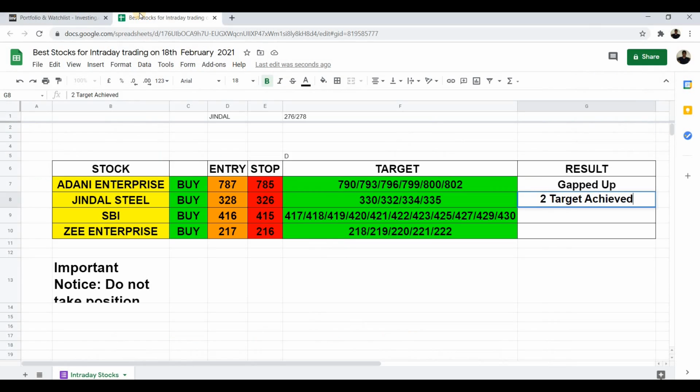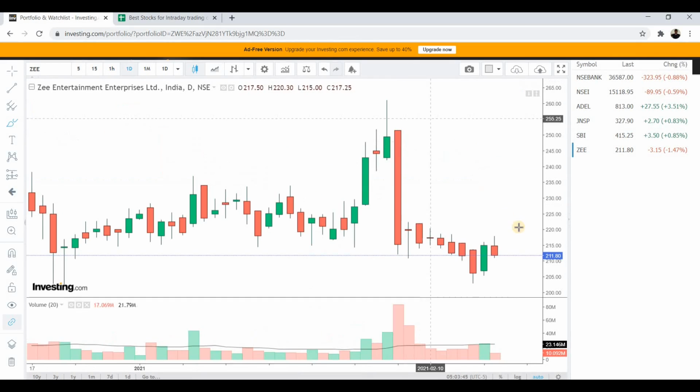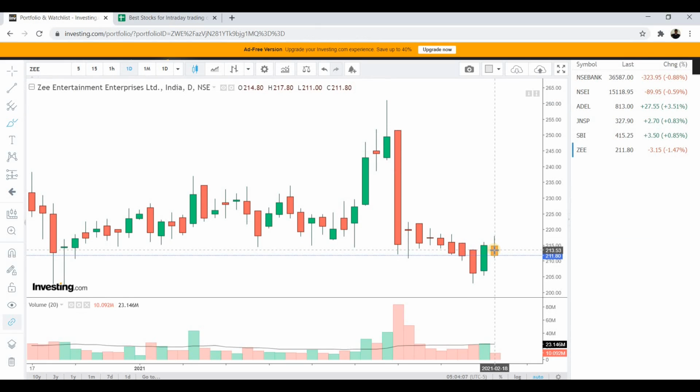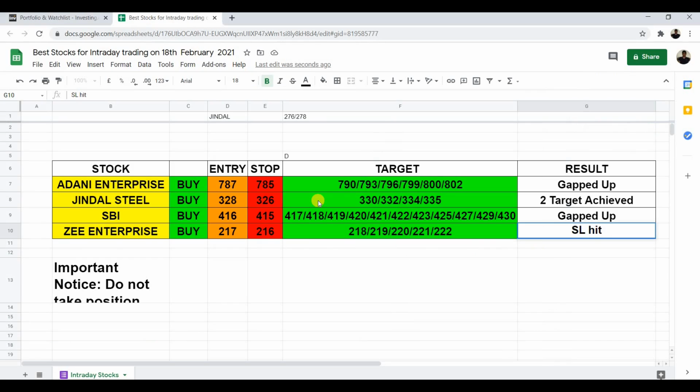Fourth and final stock for today's session was buy Z Enterprise at 217. Z Enterprise 217, 217, 214.80 and 217.80. So similar to this, gapped up. No, not gapped up, SL hit. Can you see the entry point here? The highest point on the chart is 217.80 and our entry point was 217. So we were able to analyze the stock in an extremely efficient manner, but due to the gap up opening, we were not able to take this particular entry, stop loss and target.